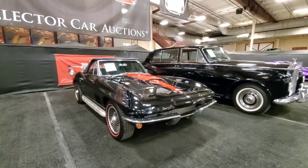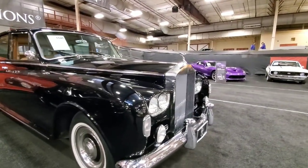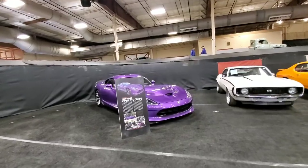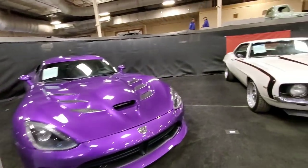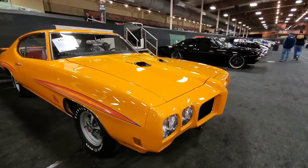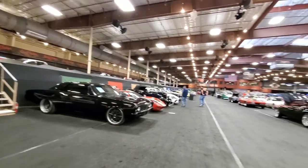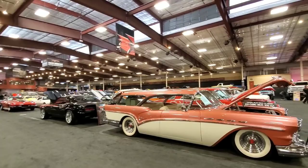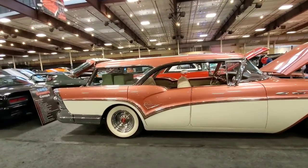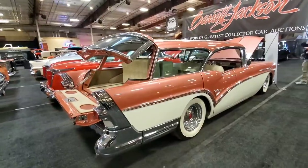And that's 67 427. Big old limo rolls. Got a Viper done in purple. 69 Camaro. Here comes the Judge. Ram Air. 67 Chevelle. Wow. Look at this Buick. Snazzy or what?